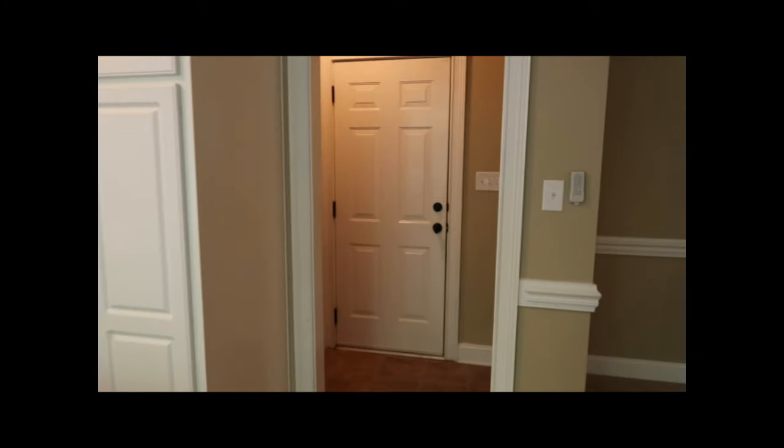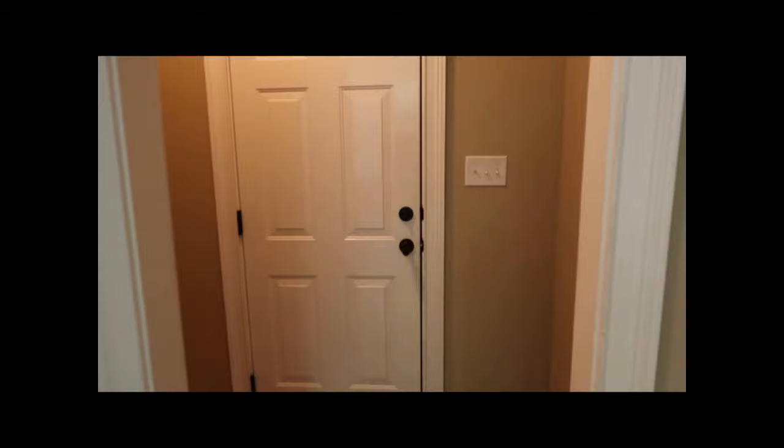Little did I know, I was 4 weeks pregnant with my son. But it still fit us because this is a 3-bedroom. So little did I know, I had another bedroom for a kid. So it worked out. This is the half bath downstairs.